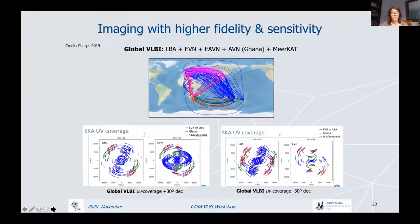But meanwhile, when we do global VLBI with the Long Baseline Array in Australia, the EVN, the East Asian VLBI Network, and AVN, just Ghana, and if we could include MeerKAT, we get quite reasonable UV coverage at most of the declinations.